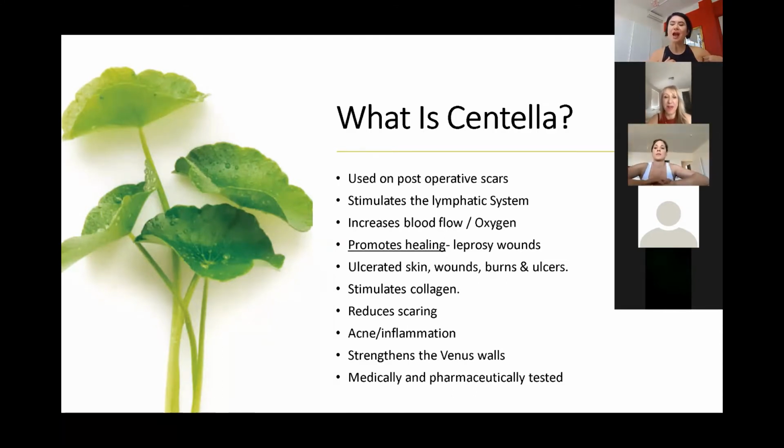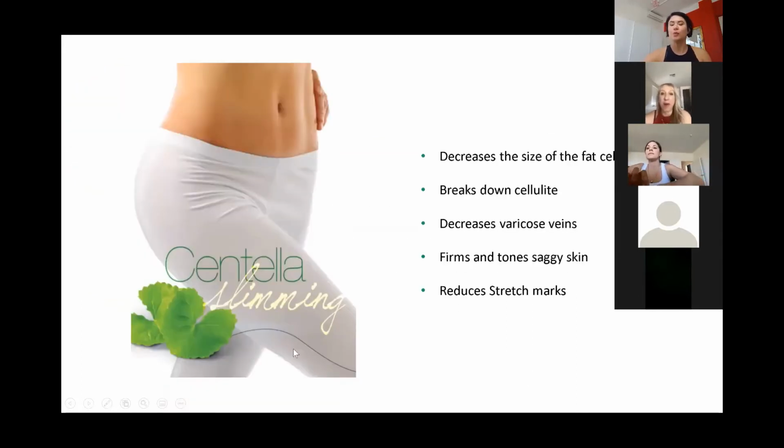Nice to meet you. Okay, so as I was saying, Felice, I'll just bring you back up to speed. With Centella Body, we can focus on decreasing the size of the fat cells. We can also break down cellulite, decrease and strengthen varicose veins, firm and tone saggy skin. When I say firm and tone saggy skin, it's more like menopausal skin, or someone that's lost weight and then their skin's a little bit laxed. And then reducing stretch marks.